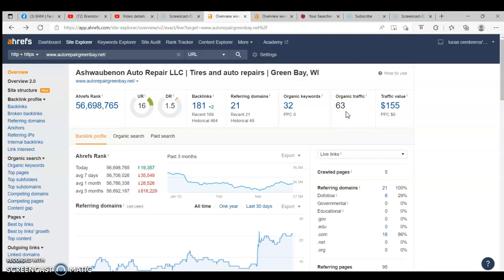So if we get some more backlinks, some more referring domains, we move you up. You're only on the second page of Google, so it wouldn't take a whole heck of a lot to get you to that first page. And you can see where the amount of clicks go is to the first page. So that's a lot of business that you're potentially missing out on.